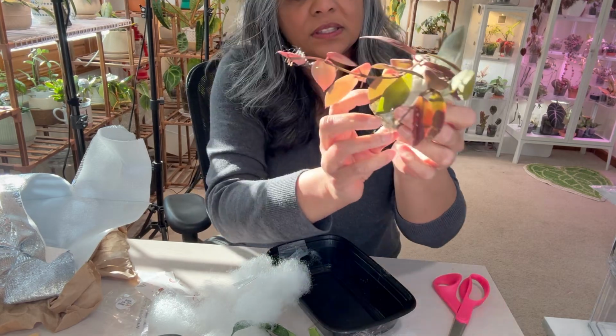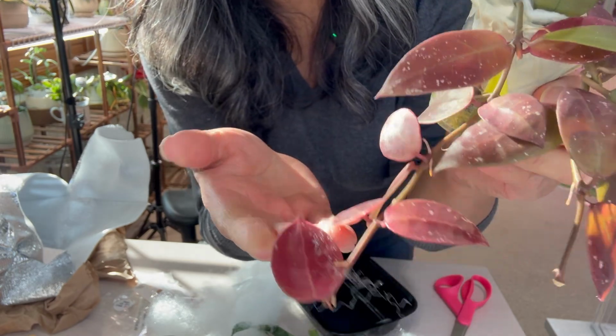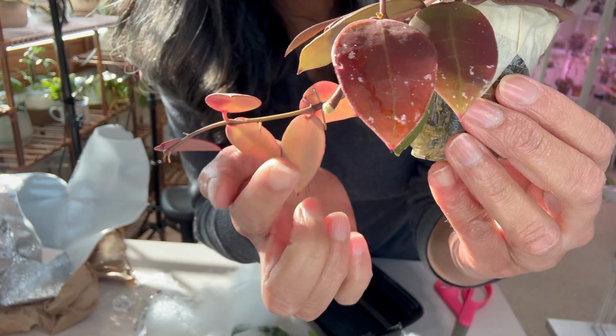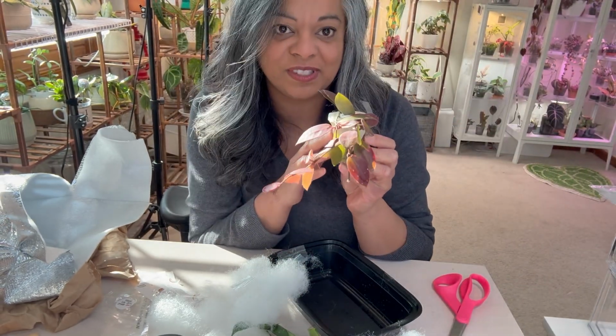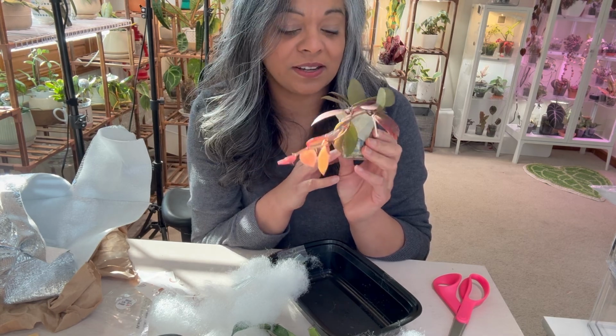Okay. It has really good roots. So here is a close-up. Oh, here, hold on. Let's take them off. I absolutely love that there's a peduncle on there already. I'm so excited. I have wishlist plant acquired.